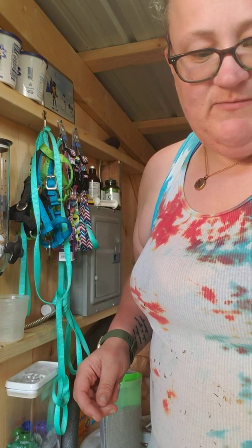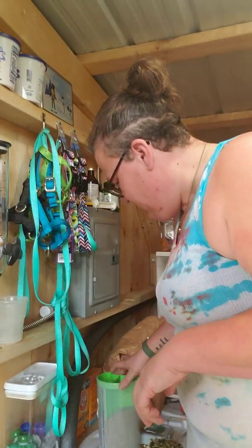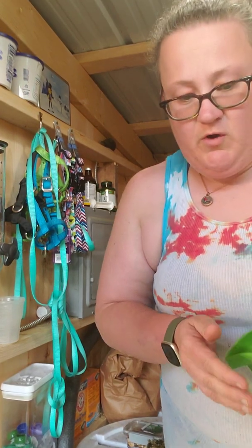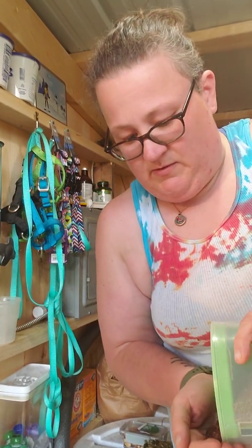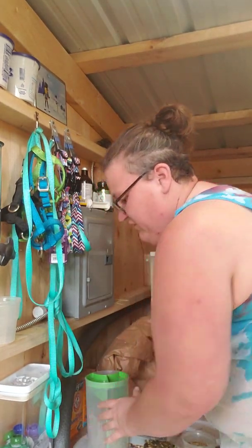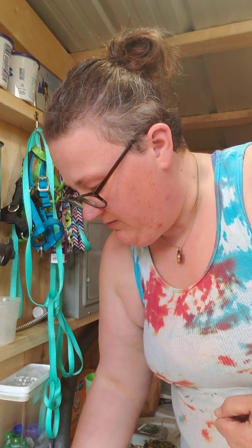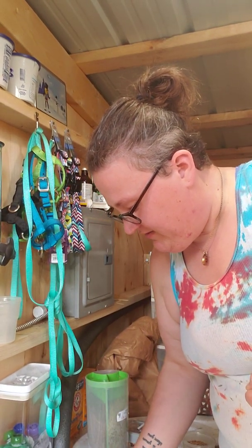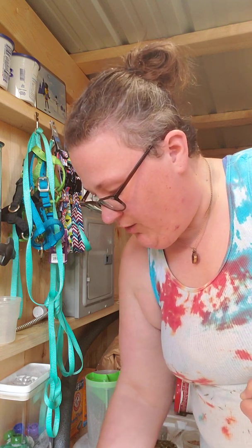So my next herb, and I believe this is my last one, is rose hips. Rose hips are very, very high in vitamin C, which goats can have a deficiency of, so we do use these for their vitamin C. They're very moisturizing for the skin, so they give them a good hair coat.